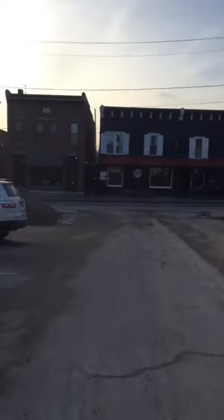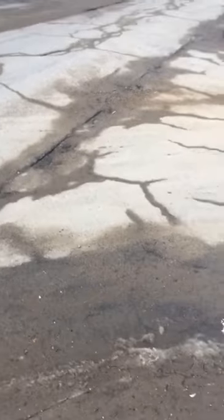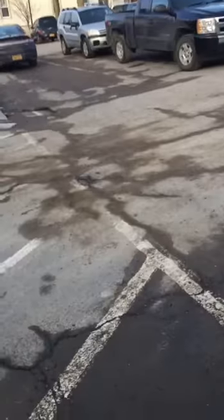You can weave through the alleyways here pretty easily, like through the back parking lots. Let's see which alleyway is this one next. Yeah, so I'm going to show you how to get through.